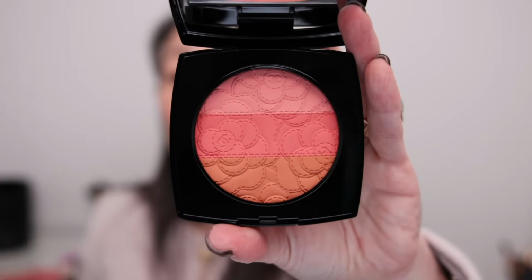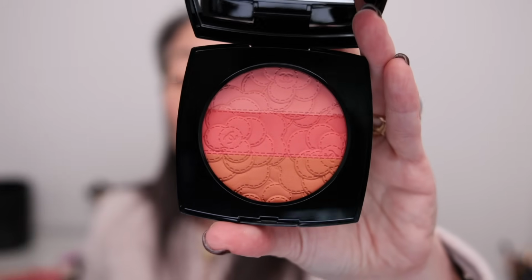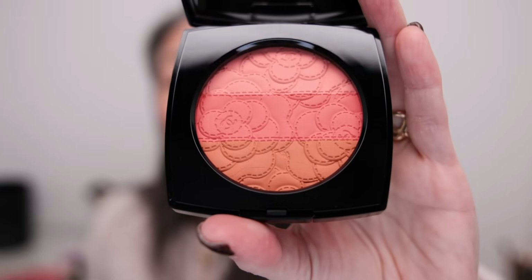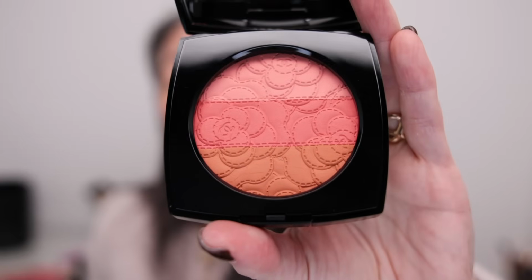So at the time of me filming this, this is still available at Nordstrom. I hope it still is for you. If so, I will definitely link it down below. Oh, isn't this pretty? Look at that. I love the embossing. Not only do we have camellias on there, but they're top stitched. So they look like they're patches.